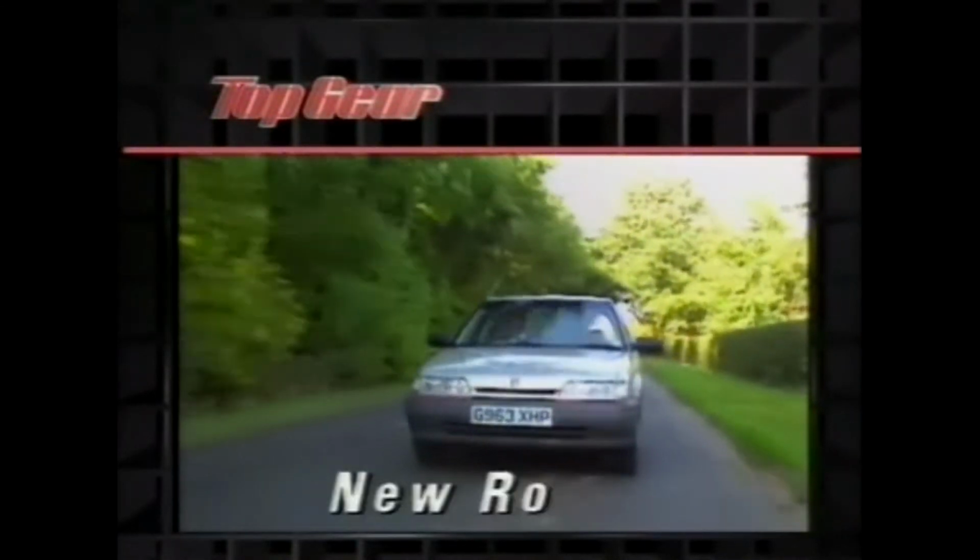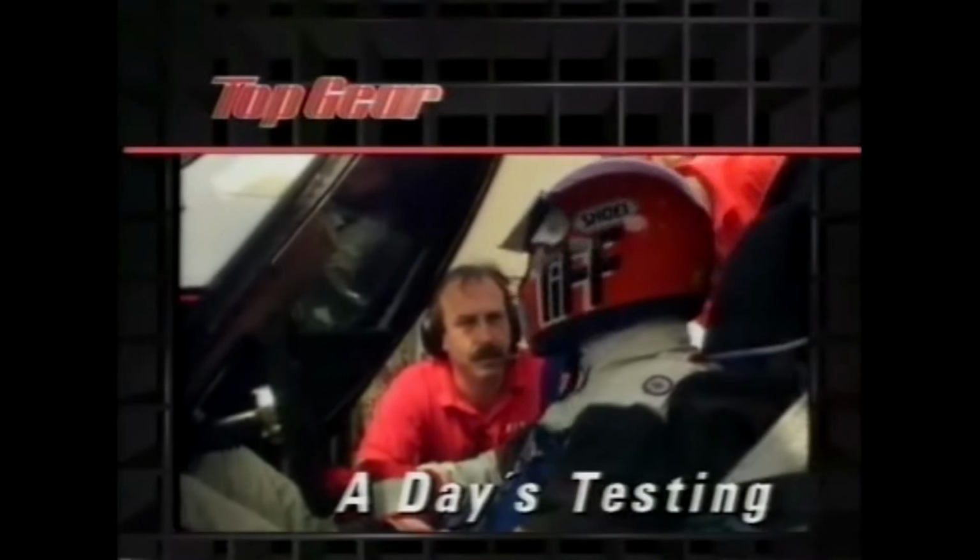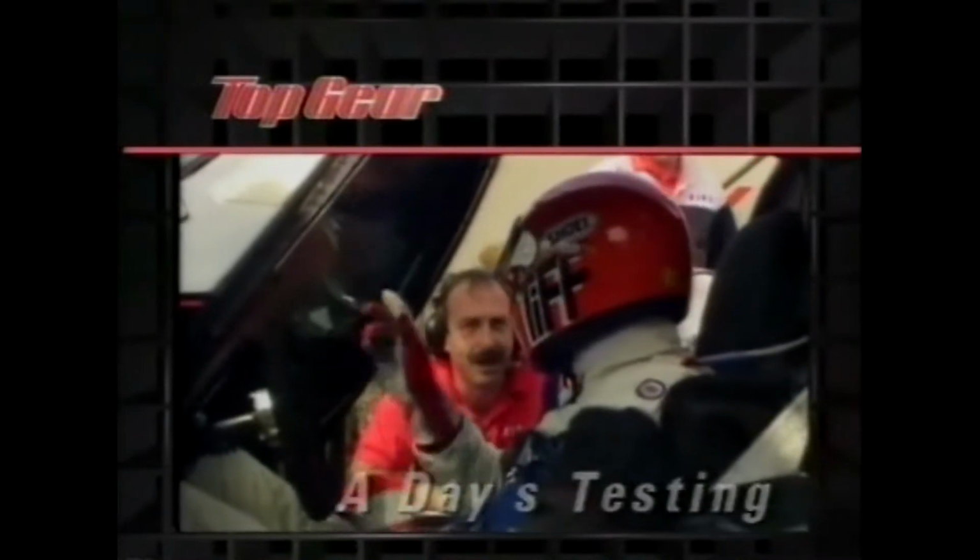It's Top Gear. Rover's vital new model, the 200, takes to the roads. Police driving under examination as the death toll continues to rise. And the painstaking process of testing a sports prototype racing car.